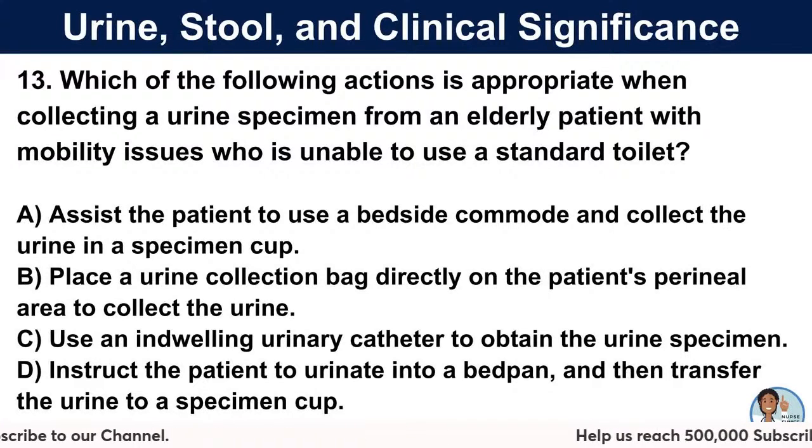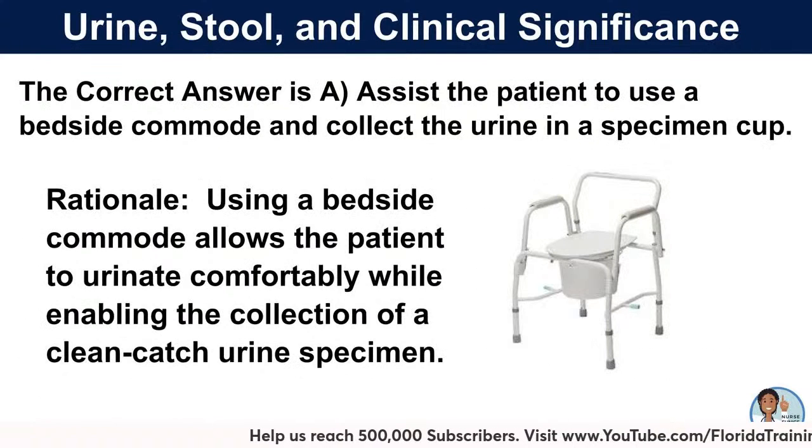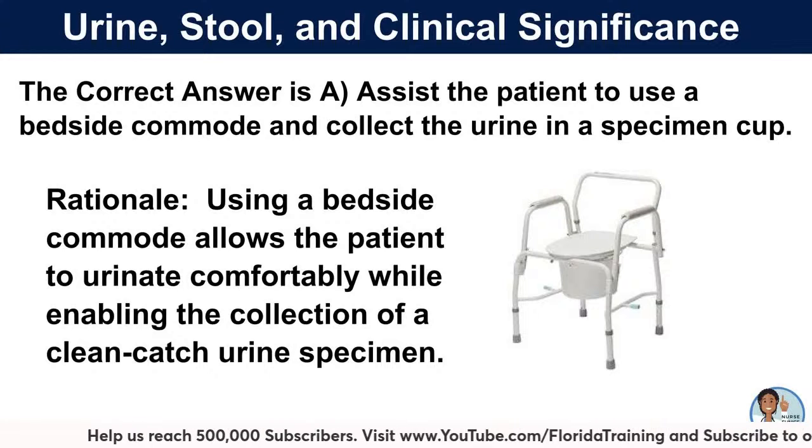All right, I think I see the correct answer. I think it's Maggie. Let's see. Yes, Maggie, the correct answer is A.